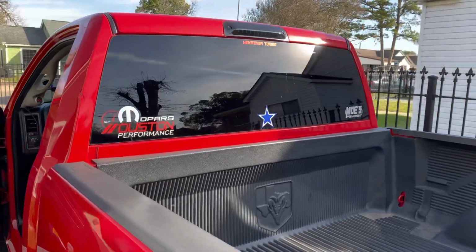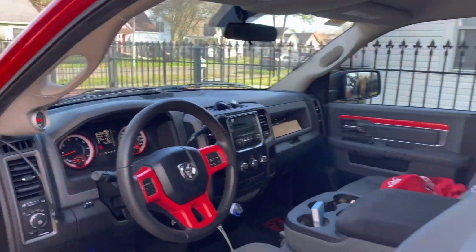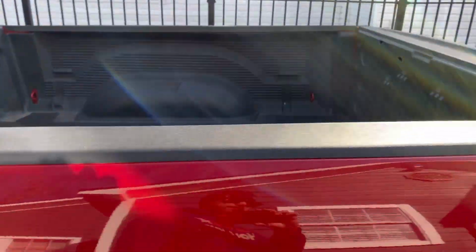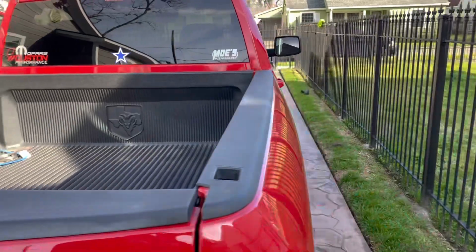I know it's been a while, but I finally was able to take the truck out to go racing. This is the day before I prepped it out with all the weight reduction and everything. I did take the seats out. I know it was in the video still had the seats, but took the bumper, tow hitch, all that. And here it goes, man.